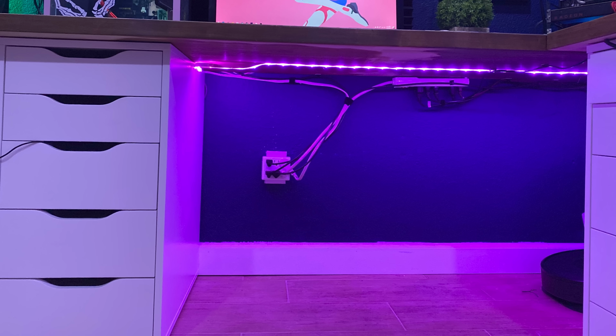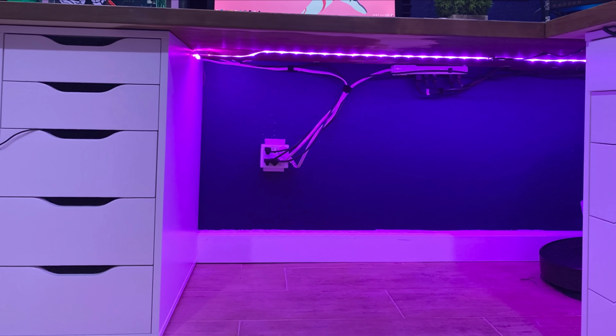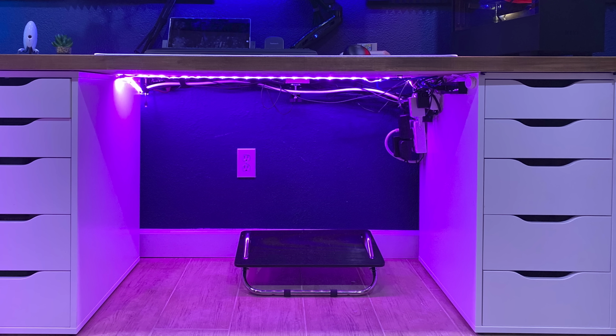Cable management isn't flawless by any means, but I'm gonna go ahead and just assume that Brandon was behind all this, considering his cable management is pretty much the same. I mean, the wires aren't touching the floor, so I guess I'll give them a pass.